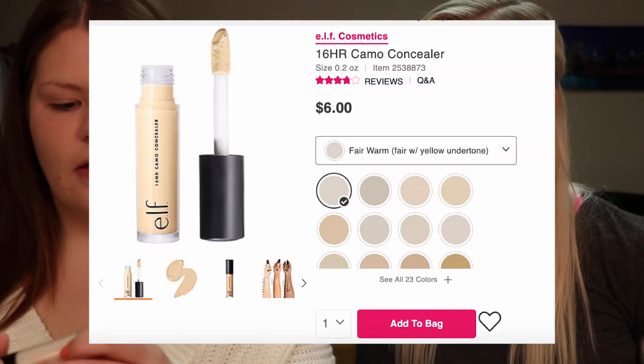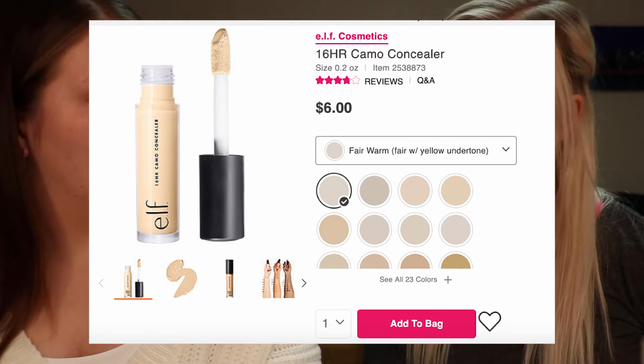So I'm going to use the e.l.f. 24-hour Camo Concealer. This one's really affordable. I think it's like $4. Seriously? Really? And it's really good. But I had to get everything in the lightest shade because I am just so pale. Less is always more. I know a lot of people like to do the big triangle and bring the concealer down your face, but for me personally, I do something a little bit like this.